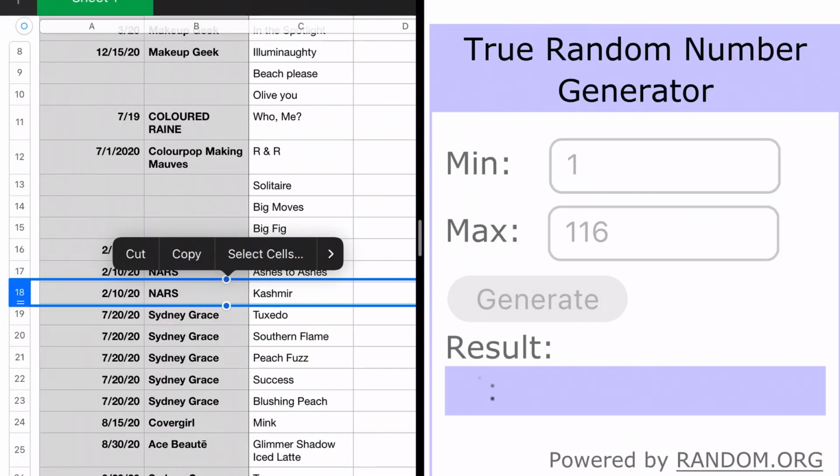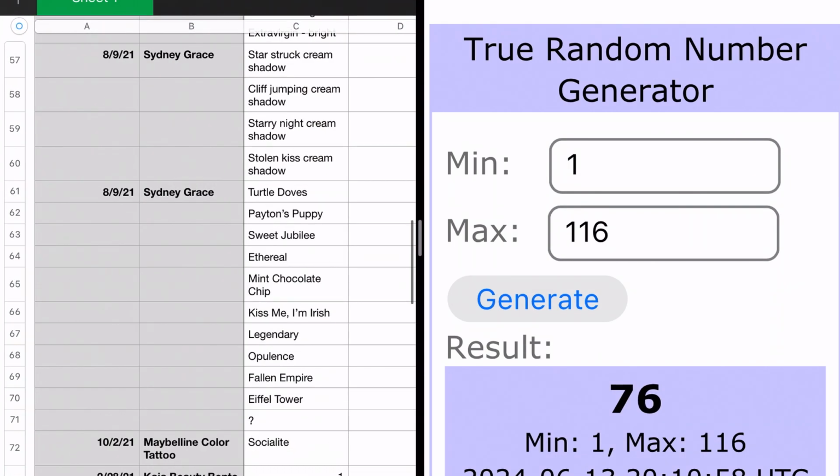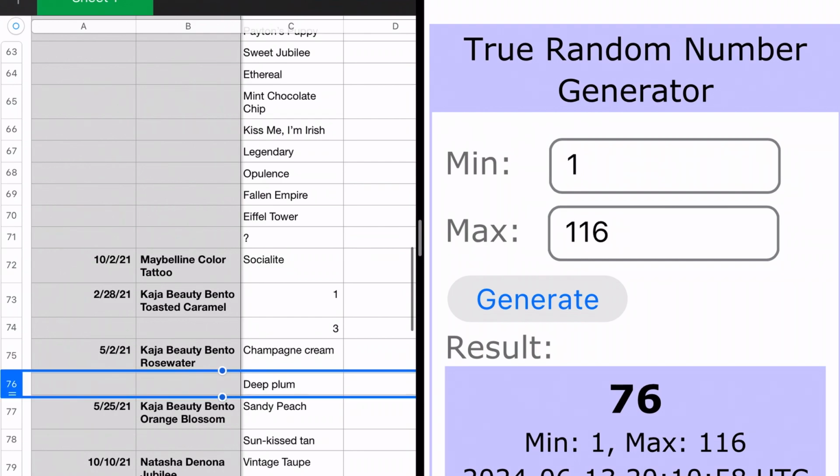Let's generate again. Number 76. Ooh. Some beautiful shades. So this is from my Kaja Beauty Rosewater Trio. I have the trio here in this little palette because I had this trio pulled for another project I'm doing, which I have been very slow progress on, by the way. But I realized I shouldn't have had this shadow in this spreadsheet because I have used it already this year in that project. So I'm just going to re-roll for a different shadow.